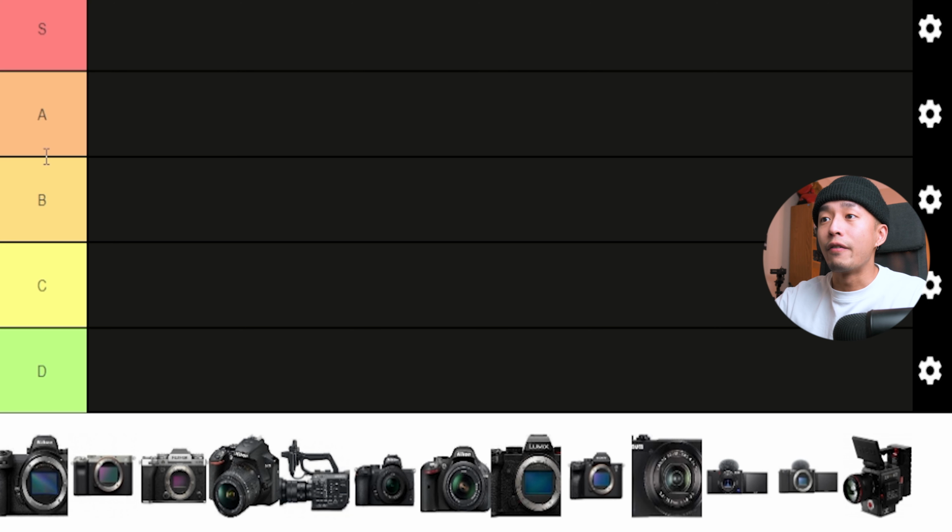So let's start from what is, should we go from doo-doo rank to sugoi, A, B, and C, or should we just go one by one, right? Let's actually go through one by one, okay? The images here are very small, so bear with me here.